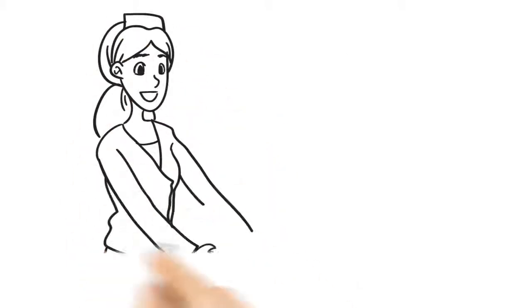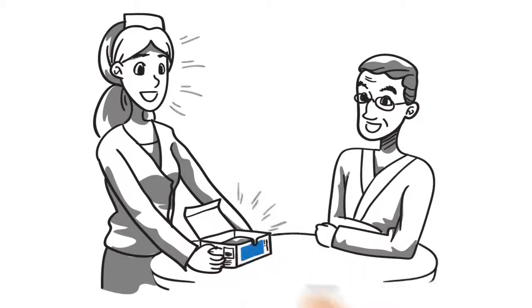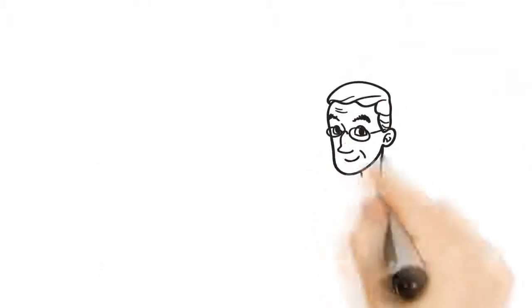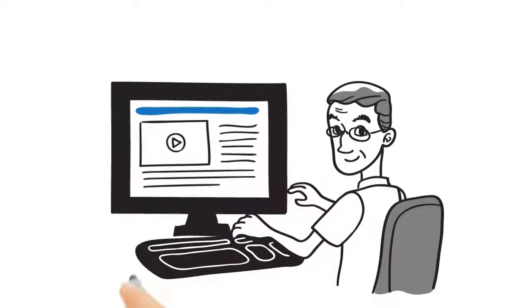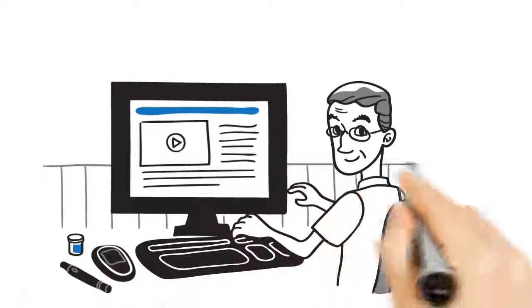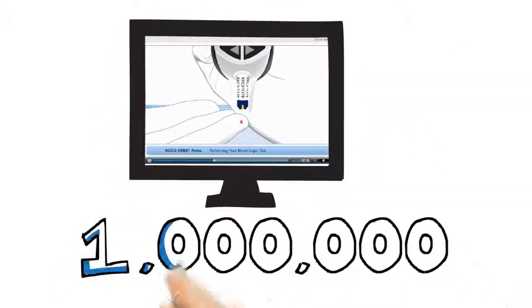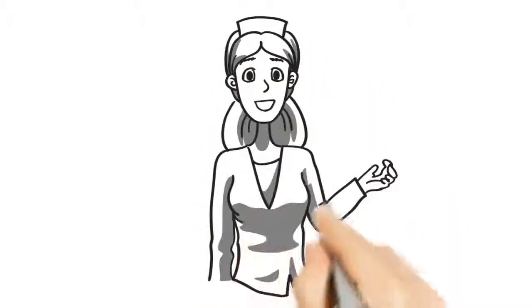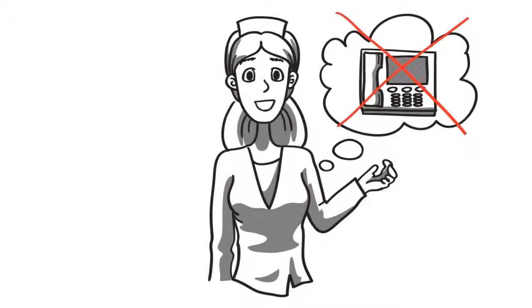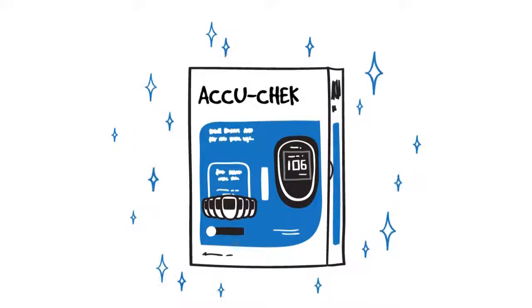Once training is complete, everything packs back neatly in the box, and there's no packaging waste for the nurse to deal with. We also went one step further to provide detailed online training videos which support patients at home during the early stages of getting to know their meter. These videos have already been watched by nearly 1 million users worldwide and help nurses reduce those time-consuming follow-up phone calls. The AccuCheck out-of-box experience is now truly incredible.